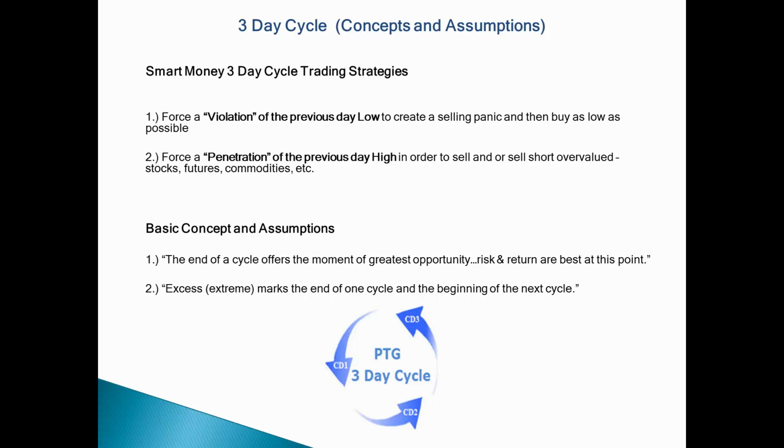What the 3-day cycle strategies and the smart money want to try to do is, number one, try to force what's called a violation of the previous day's lows. So again, they're always trying to expand that range to some degree, and if they're successful at doing so, they're able to create some sort of a selling panic. And effectively, what they're trying to do is weed out the weak holders.